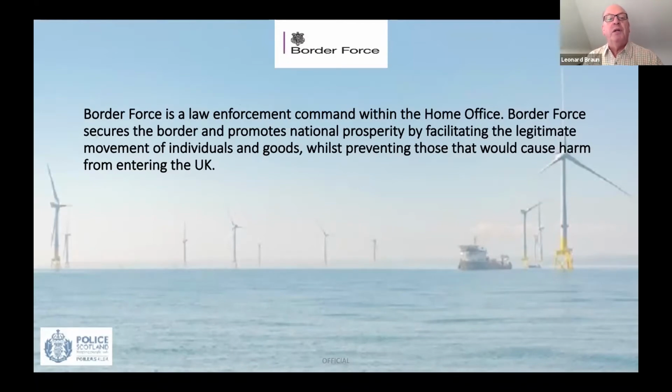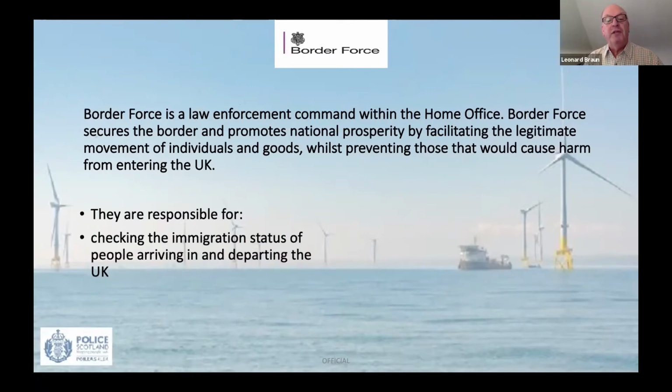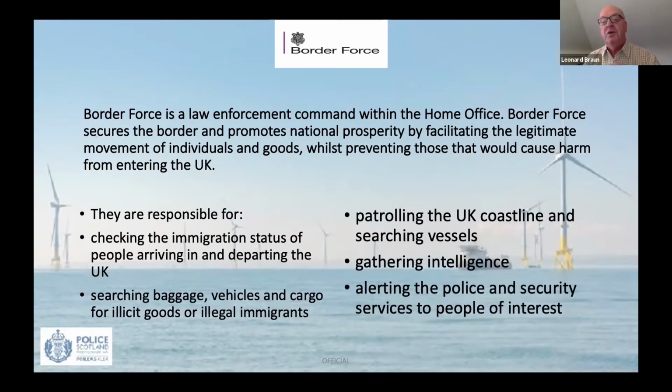The Border Force is a law enforcement command within the Home Office. Border Force secures the border and promotes national prosperity by facilitating legitimate movement of individuals and goods, while preventing those that would cause harm to the UK from entering. They are responsible for checking the immigration status of people arriving and departing the UK, searching baggage, vehicles and cargo for illicit goods or illegal immigrants, patrolling the UK coastline and searching vessels, gathering evidence, and alerting the police and security services to people of interest. At this point, it's maybe worth noting that Border Force are the agency that has seagoing vessels that can intercept other vessels offshore.